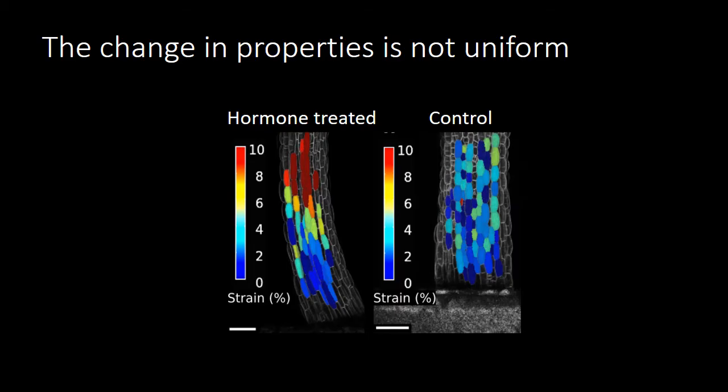And because we're gathering images of the individual cells, we can actually see how some cells are much more elastic than other cells. So these red cells at the top, they stretch 10% when I applied the force to the sample. Whereas these cells at the bottom that are blue, they stretch between 0 and 2% when I applied the force. And so there's a gradient in the properties of these cells along the seedling, which means that the top part is responding more and growing more in response to this hormone. In the control, all of the cells only stretched about 2 to 4%.